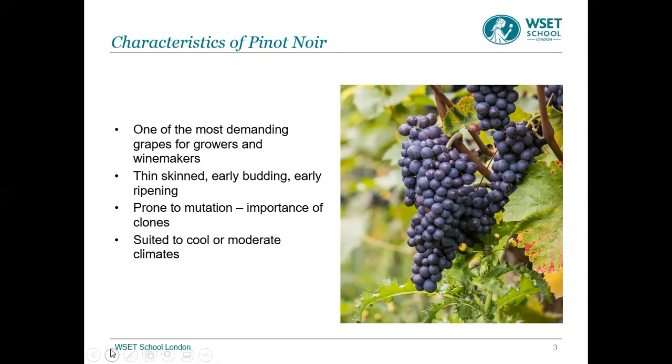So what are these challenges then? Well, first off, it's a thin-skinned variety. So when we talk about black grapes, you'll find some that are thin-skinned, like Pinot, and some that are thicker-skinned, like Cabernet Sauvignon. Being a thin-skinned variety means that it does have an effect on the wine that we make. So it'll have generally lighter colour, less tannin than other varieties, which is not a positive or negative, that's just part of the style.